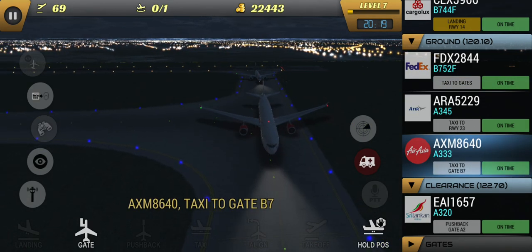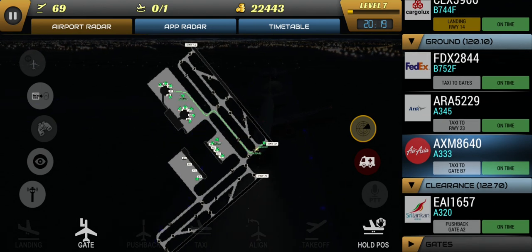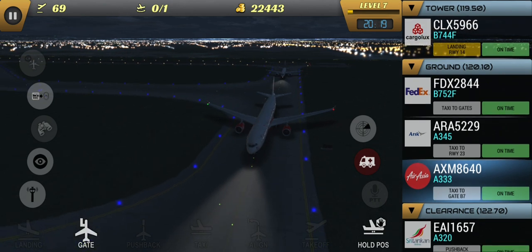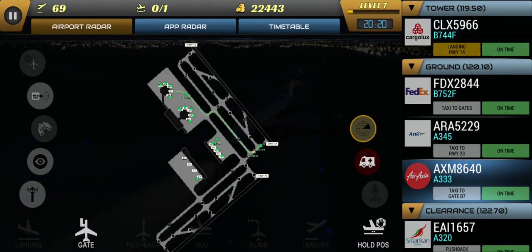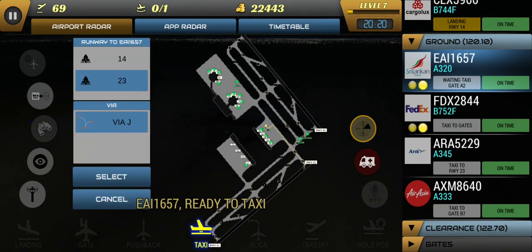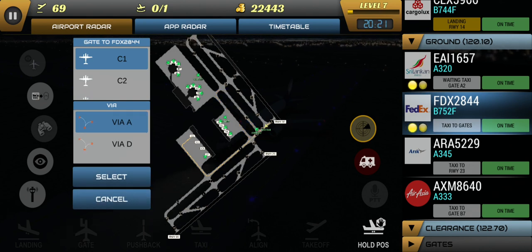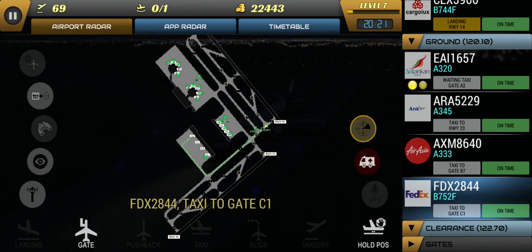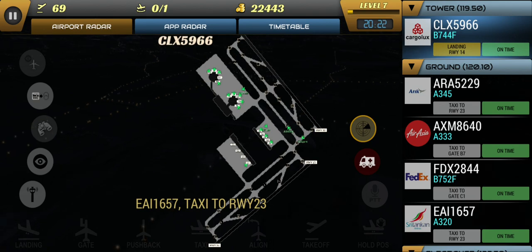Air Asia 8640, taxi to gate Bravo 7. Springbrook Ground, Sri Lankan 1657, ready to taxi. FedEx 2844, requesting taxi to the gates. FedEx 2844, taxi to gate Charlie 1. Sri Lankan 1657, taxi to runway 23.